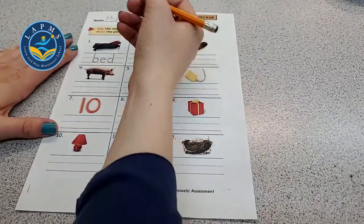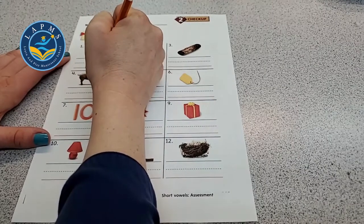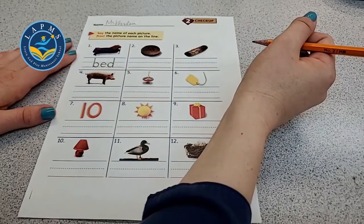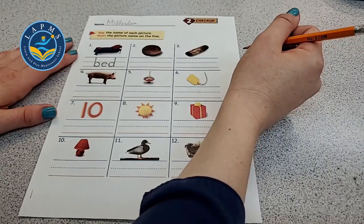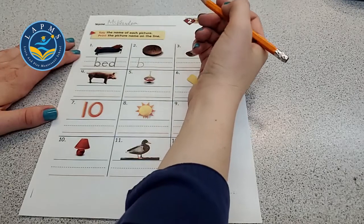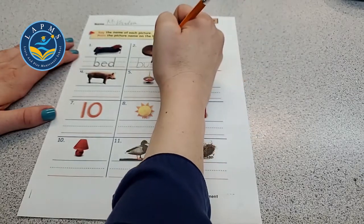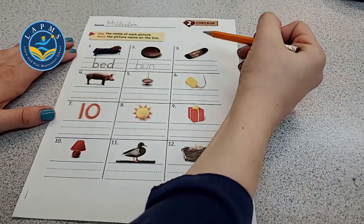Number one is bed, right? Let's trace bed just for practice. B-E-D. And number two is a bun, right? How do we spell bun? B-U-N. Awesome. Bun.